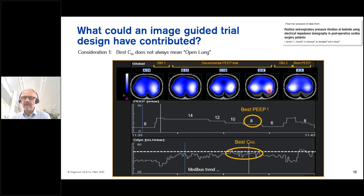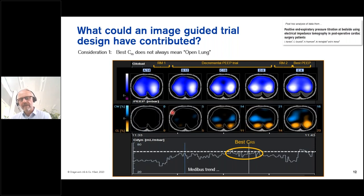So then, of course, we can ask ourselves, how can it be that even with a collapsed lung, the compliance is higher than at the fully opened lung? And if we take a look at the differential images of compliance changes, now referred against the highest PEEP level, then we can explain and understand what leads to a higher compliance, even though the lung is collapsed. So in this image series here, we are comparing the pixel compliance against the highest PEEP level. So that is a black image because it's the baseline here. Then we can also see that at the PEEP level of 12, we don't see substantial changes in compliance.